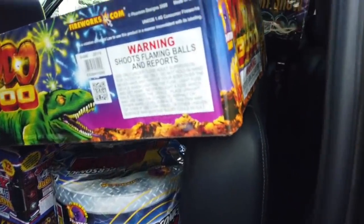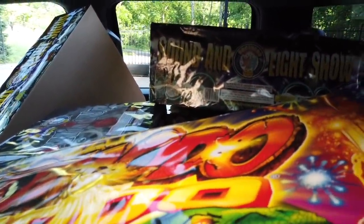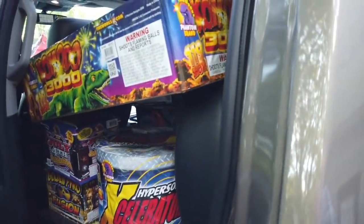Got the whole back seat full. This is just part of what we'll have for our 4th of July party. But yeah, there's a bunch in there. We went to Phantom Fireworks over in Ohio. As of last year, fireworks like that are finally legal here in Pennsylvania. However, I still go over to Ohio to buy them.